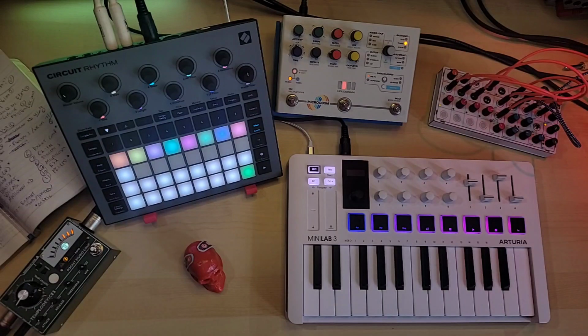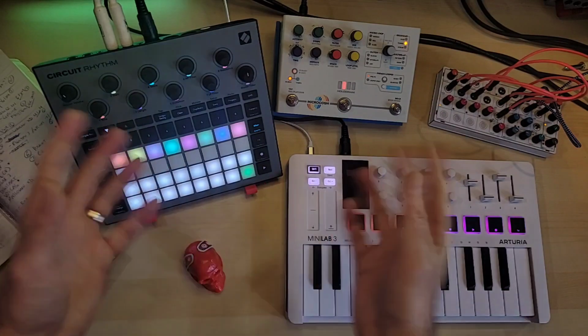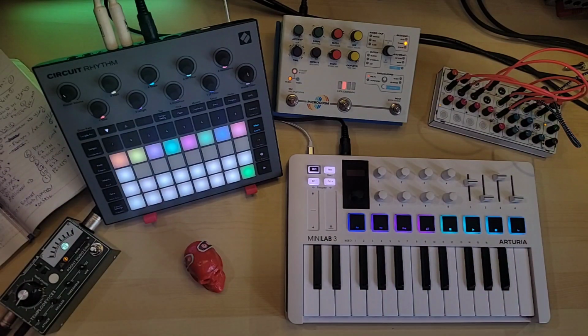So anyway, Nord Electro 3 might be controversial to some, but it felt like a bit of the end of an era. At the same time, I have more than enough gear that can replicate a lot of what that did, so I'm not too upset.